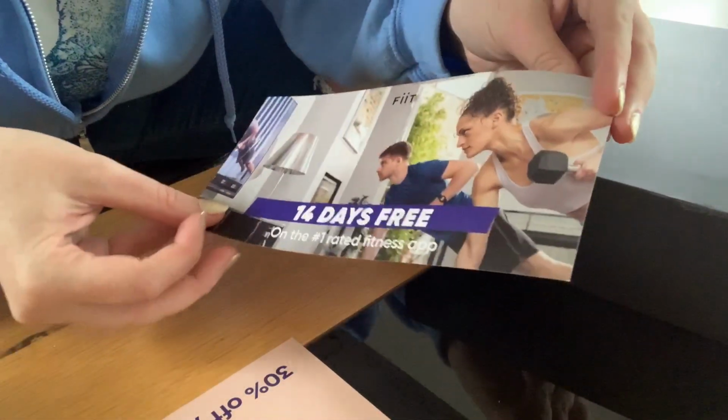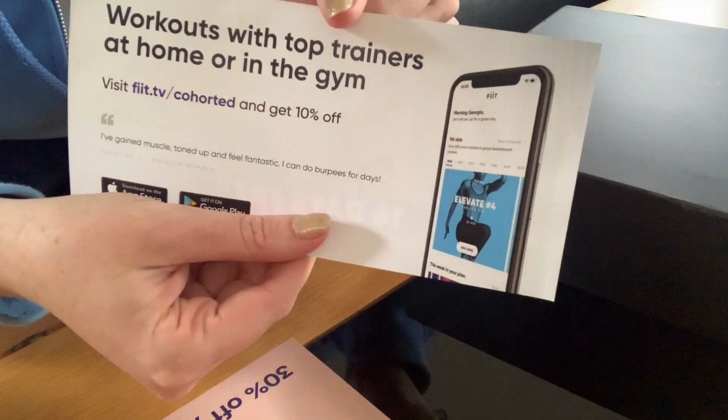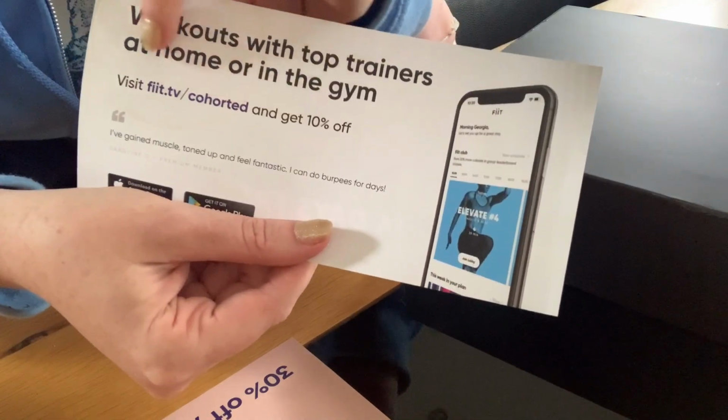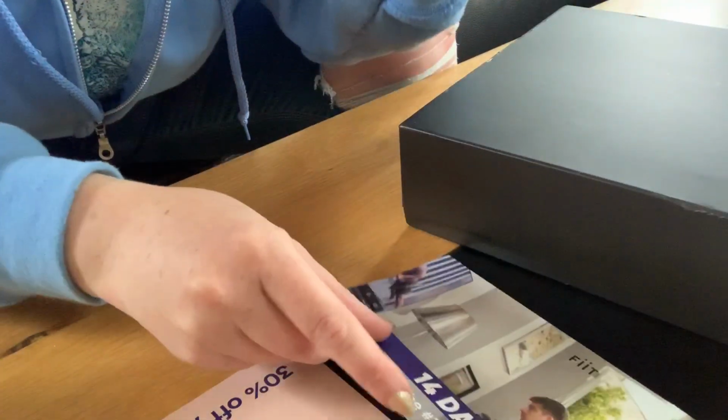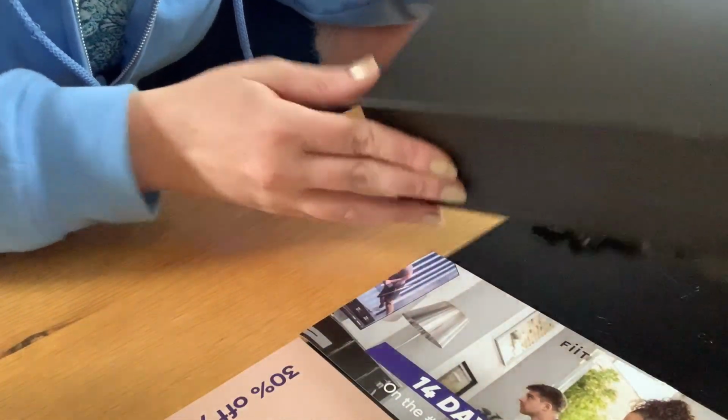The other option that came in with it is just for 14 days free on a fitness app. It doesn't say that it has an expiry date on that, so technically you could probably visit this page and get access to the 10% off offer for after the 14 days free.